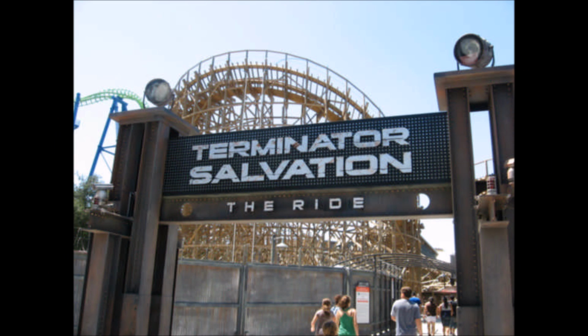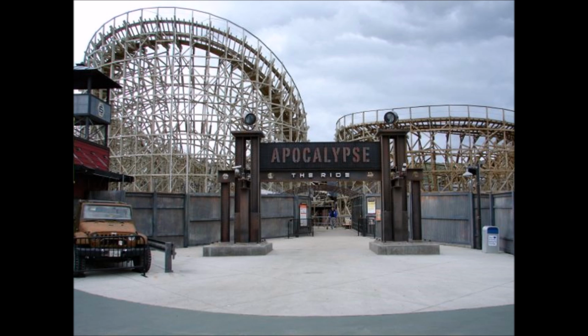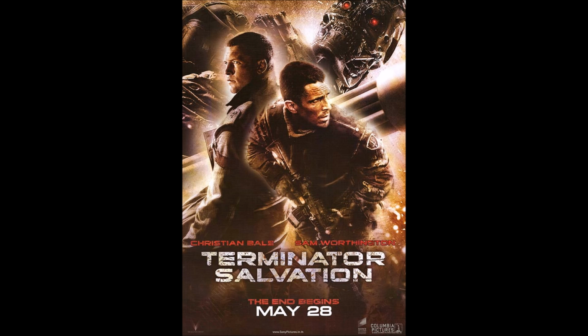So now we move on to the final ride of the decade, Terminator Salvation, until the park ended all license agreements and changed it to Apocalypse the Ride. My goodness, if they could have kept one license agreement, this would have been the ride to do it. The ride was so awesome when it was the Terminator.